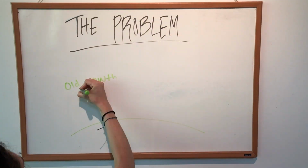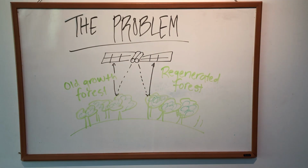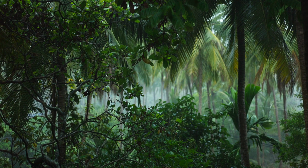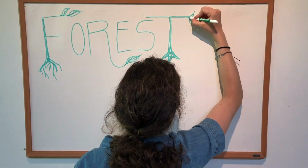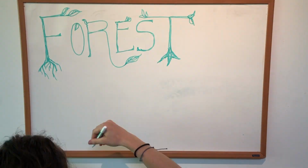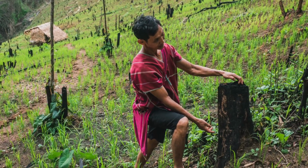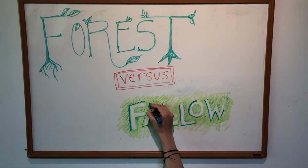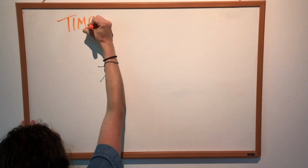It is challenging to delineate shifting cultivation use because of the dynamic properties of the land. Mixes of man-made and natural land uses are missed in traditional classifications. For example, shifting cultivation lies somewhere between forest and agricultural fields. So how can we tell apart forest versus fallow? Well, I took a look at some literature to see what scientists are doing right now. Solution number 1 is to create a time series analysis.